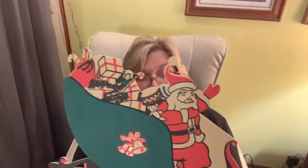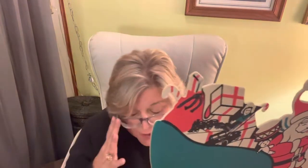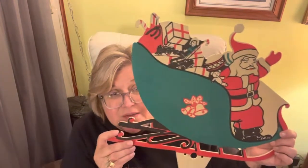I mean, and these were yard stakes for outside. And then I know I showed you Santa, but Santa's got a really good face. He's super great. So this would actually be probably 16 inches and each one of the deer are 12. So space wise, you would need at least 6 feet to put this out.